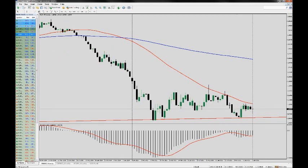So what else can we consider in Euro US dollar at the moment? There are a number of events happening in 2016. First and foremost, we are expecting to see the final results of the US rate hike, the Fed's rate hike, which is planned to take place in March.